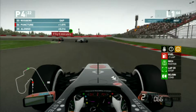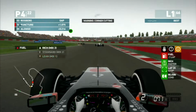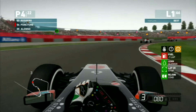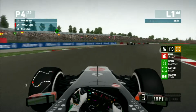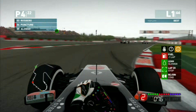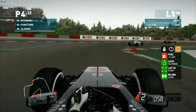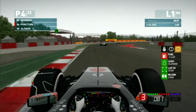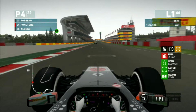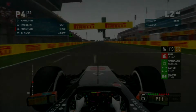As you can see, we're a lap down on fuel, so we're going to have to save some fuel eventually, but we're going to try. We're going to put it back in the lean here. We're going to try to get up a little bit further, but the cars ahead are starting to pull away a little bit, so I don't think we'll be catching the 2 Mercedes there, as they're very fast. And that's the first lap.